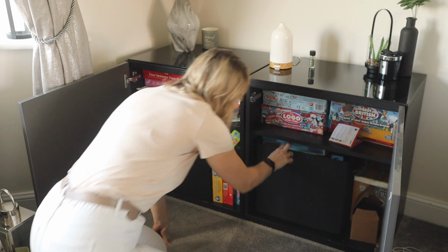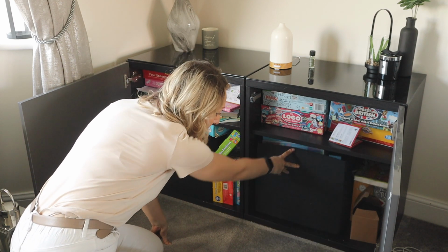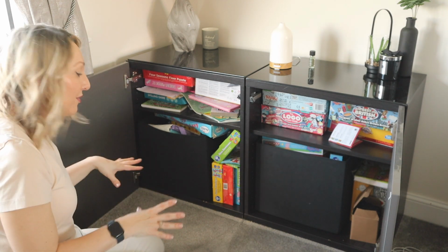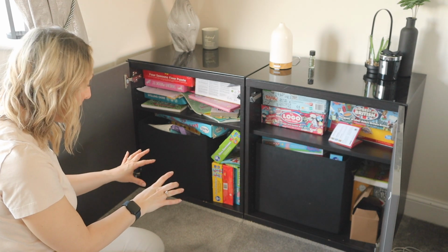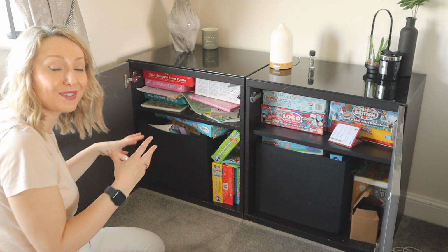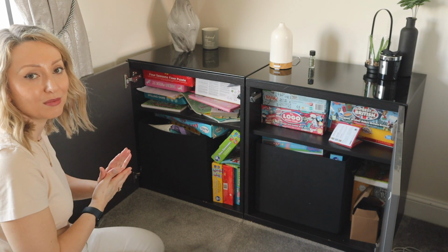I've got a few board games in here. What's in here? Like puzzles and Arabella's games and stuff, and I don't really know what is in here, to be honest. So just going to get everything out. And then I have also bought some feet for this, again from IKEA, just to lift it up a bit more and make it look a little bit more like a sideboard instead of just sat on the floor like this. I feel like it might look a little bit better.